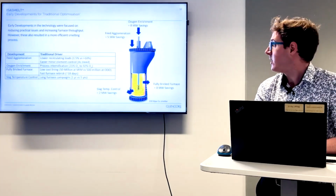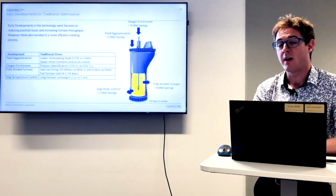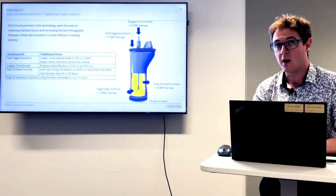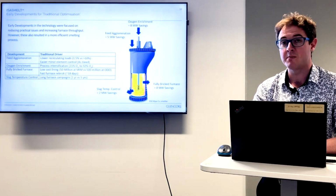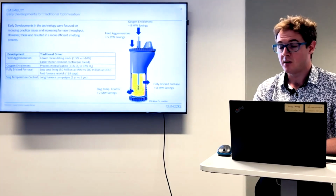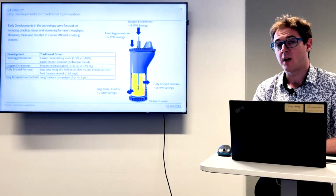So what have we done? If we look at the developments of ISASMELT technology to chase its efficiency, a lot of the things we've done have not really been targeted towards CO2 or fuel reduction. A lot of it has been targeted towards operability and performance of a smelting process. So one of the earliest developments was on feed agglomeration.